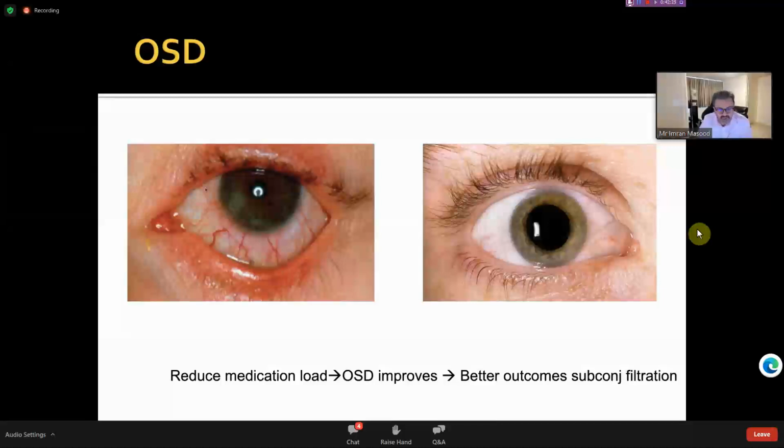Now, imagine if you operate on an eye like this, do a filtering operation. What will happen is you will get an intense post-operative inflammatory reaction. You'll get an intense amount of fibrosis, and the chance of trabeculectomy success in an eye like this is very much reduced. Really, you want to be operating on an eye that looks like this.